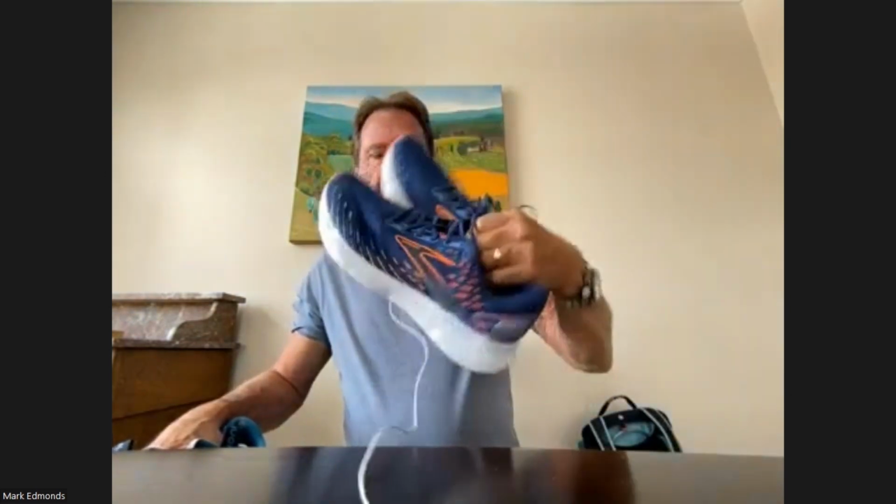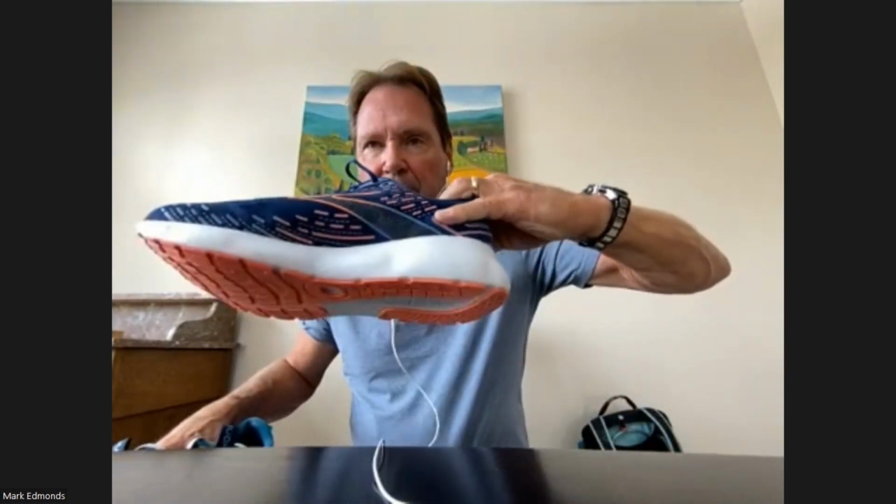So in my search at the shoe store, I came up with these. And these are Brooks Glycerins, and they fit really well. They're more of a neutral shoe. I should show you that they still have a significant amount of cushion on them, but they are more of a neutral fitting shoe, and they work well for me.